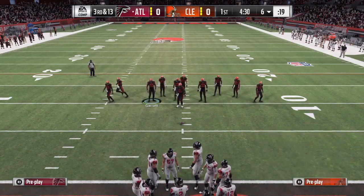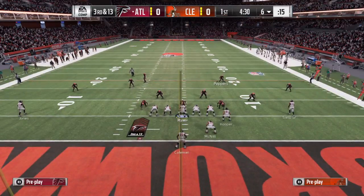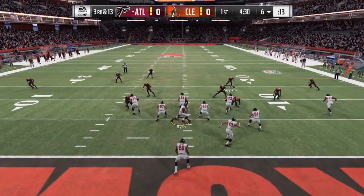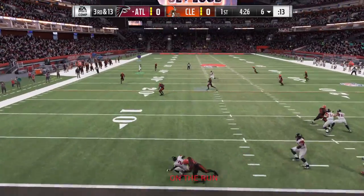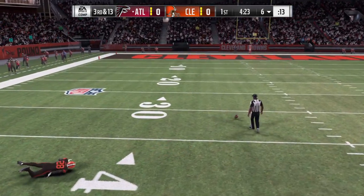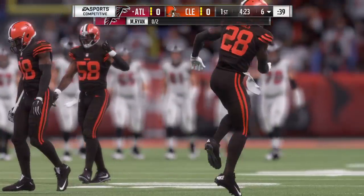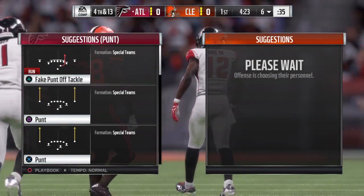And this opening drive not going to plan. This is now third and 13. Now it's Ryan, rolling to his left, looking downfield for Jones, and incomplete. He can't hang on. Would have been a nice catch. Instead, it brings up a fourth down.